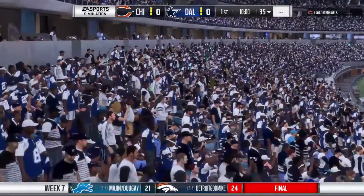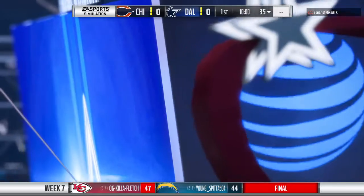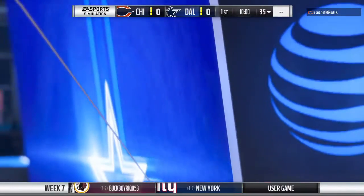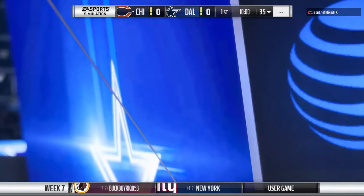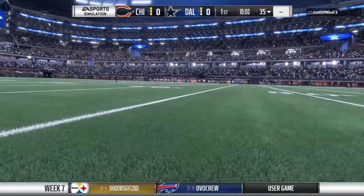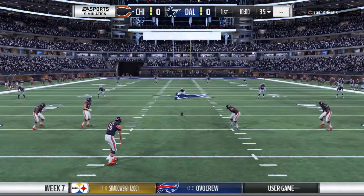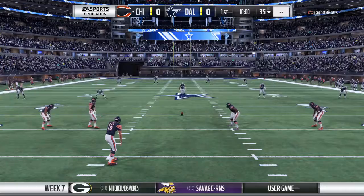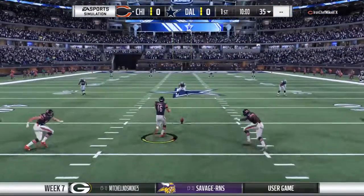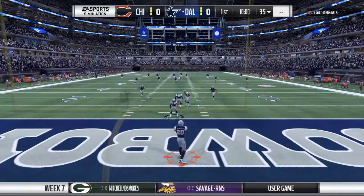The scene a few moments ago, here it is. It's unlike any other in sport as both teams made their way out of the tunnel. These folks are fired up as their guys are ready to do battle between the Chicago Bears and the Dallas Cowboys. Getting toward the halfway point of the NFL season, Week 7 is underway on EA Sports.